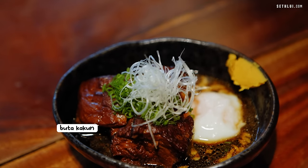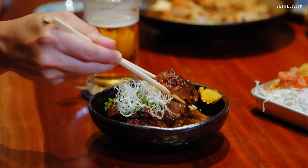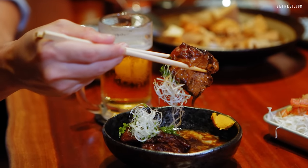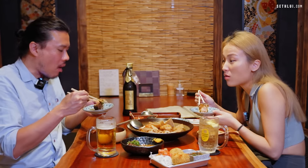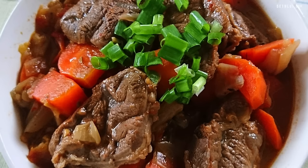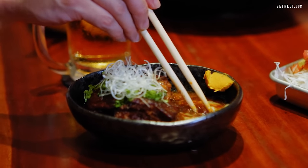So buta kakuni is pork belly. They brought in Spanish pork because that's the highest quality. You get all the fat and the meat layers. You can't split it apart. You have to eat everything together. Okay, just bite the whole thing down. Wow. Oh my god, it's so good. It's so soft and tender. It's like hong shao niu rou, but hong shao pork. I don't think the egg did much though. I think just by itself, it was really good already.